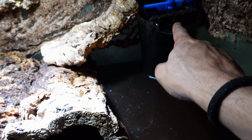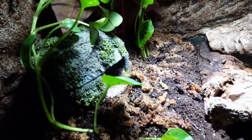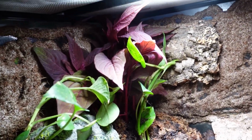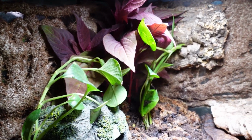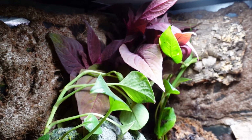All right, so we got the new filter in. This is honestly probably overkill, too much. But we got them a cave hide in here. The pothos planted up right now. What is this, a dragon's breath? Celosia, something like that. Red dragon's breath. I don't know if this is gonna work in here, but we'll see.